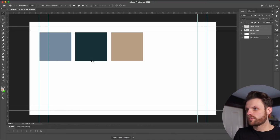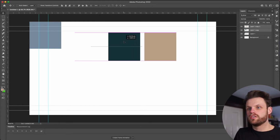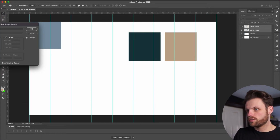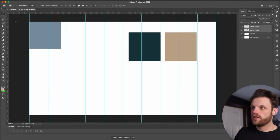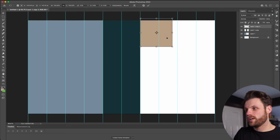I want the primary blue to be about 40%. So if we go to new guide layout, and then we'll do number of columns as 10, then 40% is 4 squares. With the other two colours, I would say you want to do either 30 or about 20 of each. So 20%, I'm going to probably say 10% of that one, and then keep the rest white.